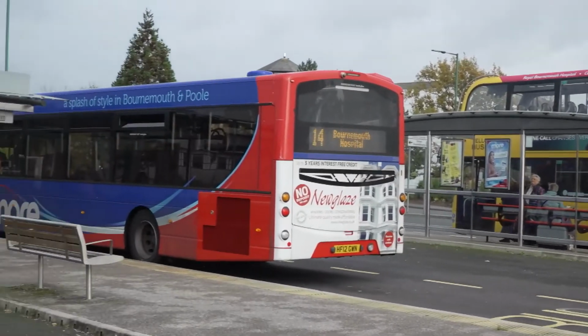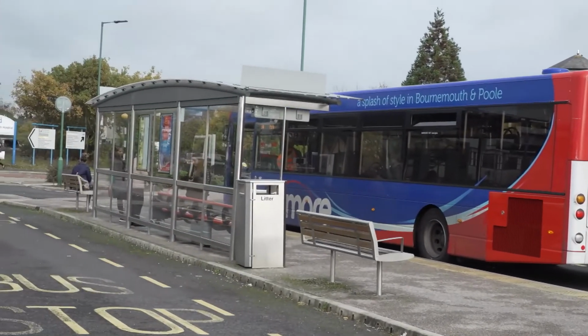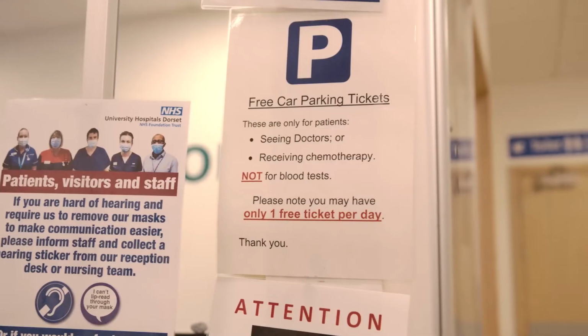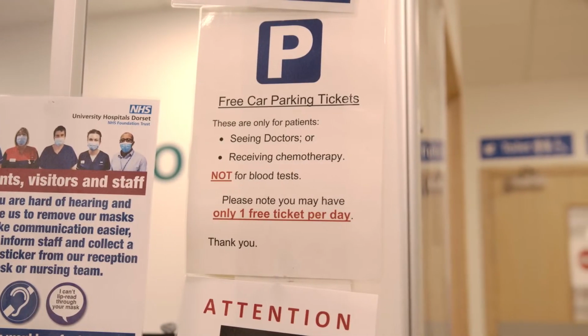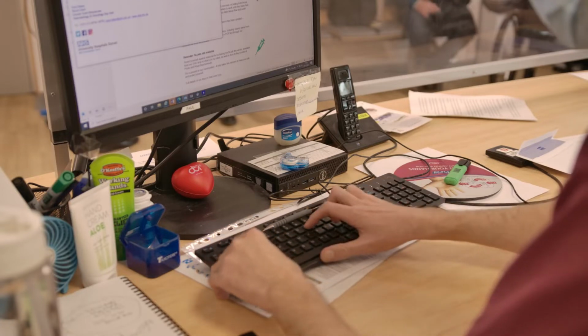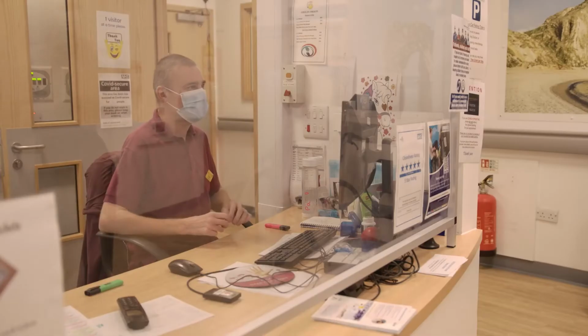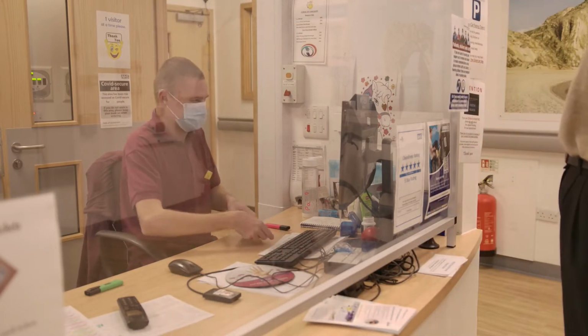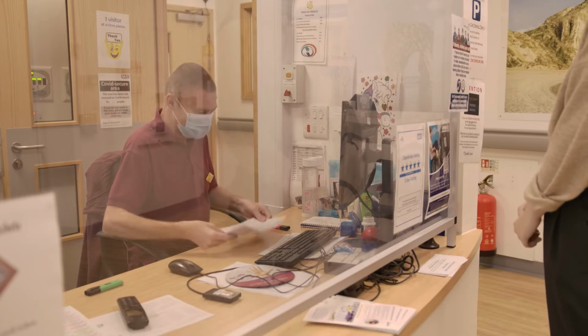Local buses run to the hospital and arrive and depart from a designated area at the front of the hospital. If you wish to inquire about hospital transport, please speak with the reception staff on the unit. When you arrive on the unit, you will be greeted by our reception team, who will direct you appropriately.